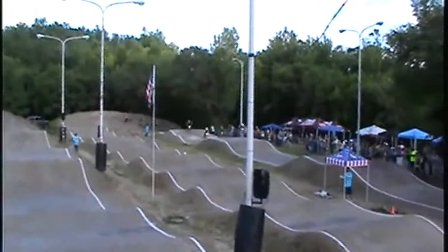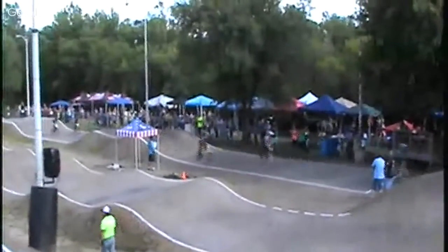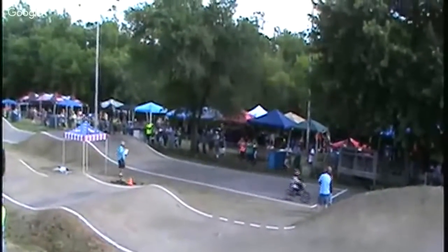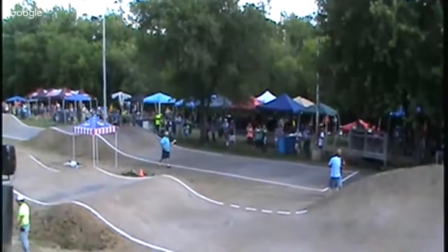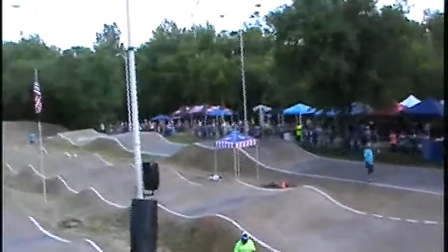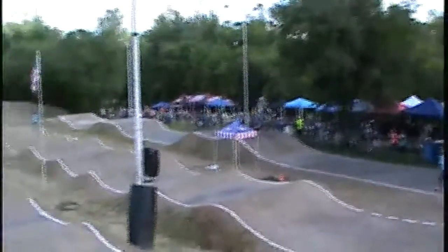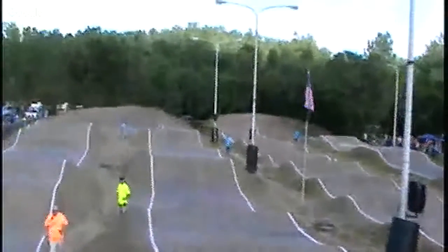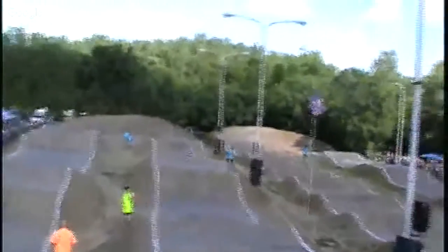Garding's down right away in 10X, bringing it in. Grabinski on the 1 bike, going to get the win. Garding getting 10-2 over there. He's back up and at it. Grabinski, LaRock, and Gruba is the podium for 10X.